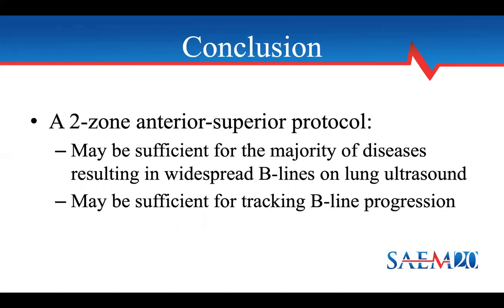In conclusion, a 2-zone approach may be sufficient for quantifying B-lines in a patient population where diffuse B-lines are expected and for tracking B-line severity.